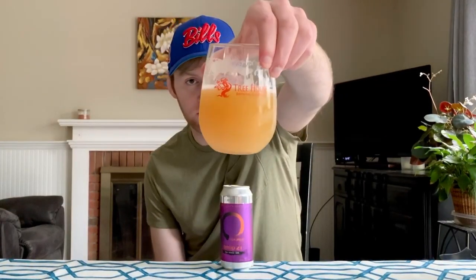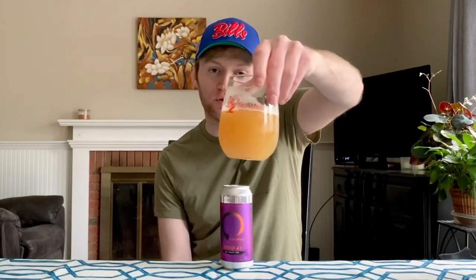But I think those two hops mixed with Citra, which is that classic mango-y, orange citrus flavor, will be really exciting. So without further ado, I'll show you the glass here. It's got a perfect orange hue glow, the perfect amount of white head. It's not as hazy as you would expect, but it still has that beautiful orange, juicy color to it. So let's get a smell on it.